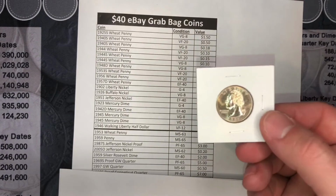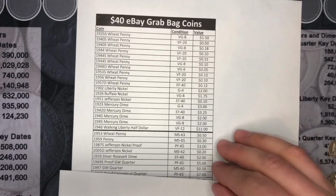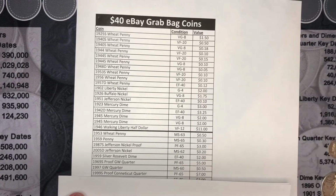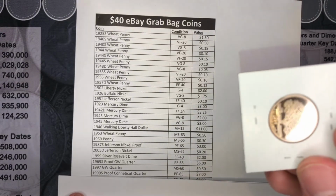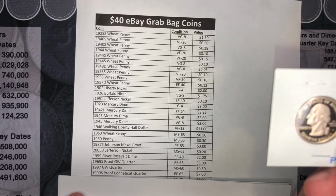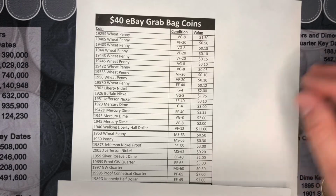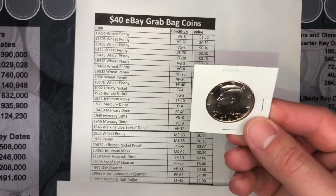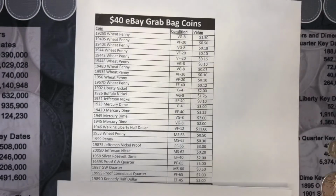The 1997 quarter, again, it's a nice quarter, but it's just a 1997, 50 cents. Connecticut proof quarter, it's, again, a nice looking quarter. There's nothing wrong with it, but max value is probably going to be about $7. And then the Kennedy half dollar. Nice coin, nothing special about it, $2.